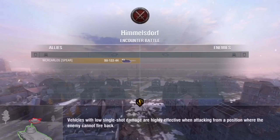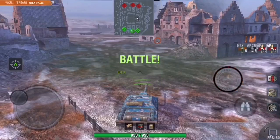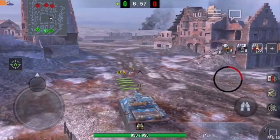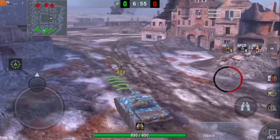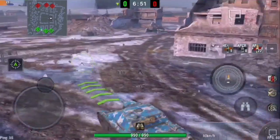So we're going to get into a training room here, and we're just going to go over some of the strengths of this tank. As you can see, we're here on Winter Himmelsdorf, and we're going to go to the medium lane, which you're often going to go to with this tank. In the heavy lane, you're going to be a pure sniper, but at that point, you're really going to want to just stay back and use your angling.